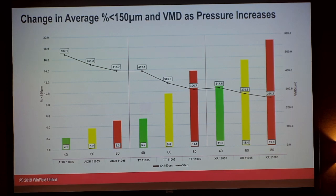So this is some data that we worked on with Winfield United back in 2019. We sent them some different nozzles, pressures, and tank mixes that we wanted to test, looking at droplet spectrum. And so we tested a few things here, the AIXR, the Turbo T-Jet, and the XR flat fan.